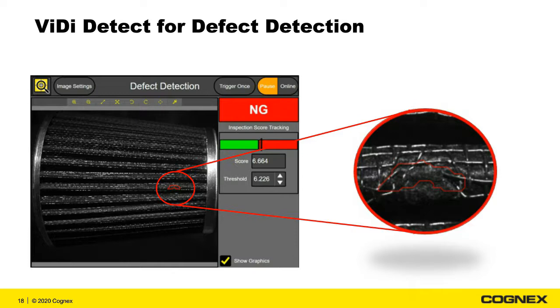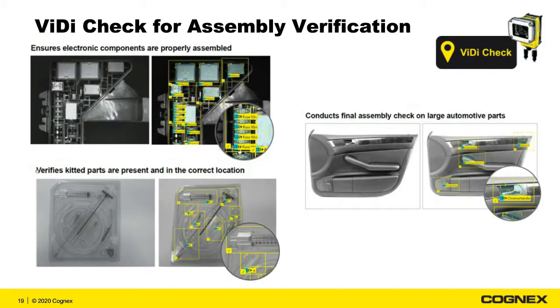The next tool, VidiCheck, can be trained to find complex features and objects that are presented with too much variation for rule-based pattern matching tools. With VidiCheck, you can locate individual components of an assembly and perform quality checks on kits and packages. In these 3 examples, VidiCheck is being used to verify the proper assembly of an automotive fuse box, to validate the configuration of an interior car door, and confirming the presence and location of each item in a medical kit.